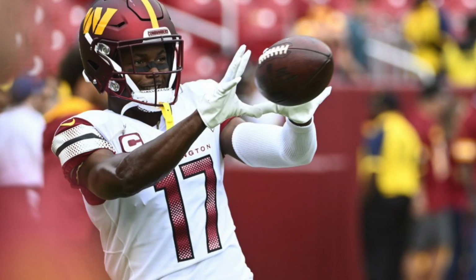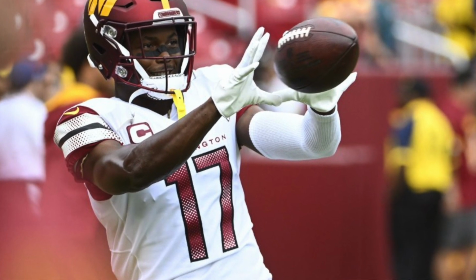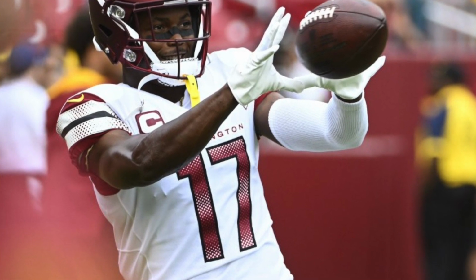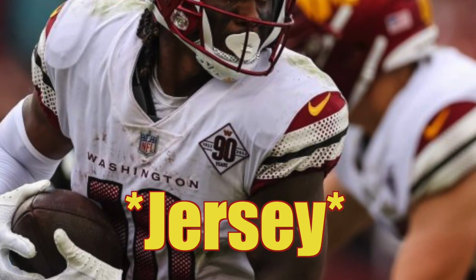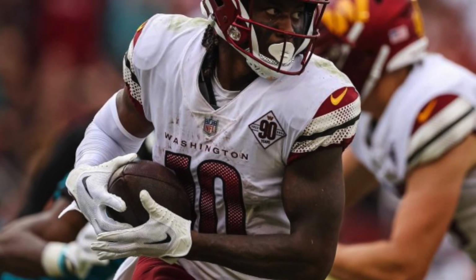wearing this year. So obviously the Washington Commanders' 3 main colors are burgundy, yellow, and black. Those are the 3 colors that they're really leaning into, right? Makes sense. But on the white jersey itself, the only yellow we see on the entire uniform is on the Nike swoosh on the shoulder. Why is that? It makes no sense to me at all.